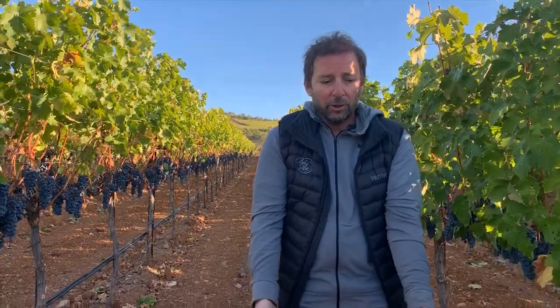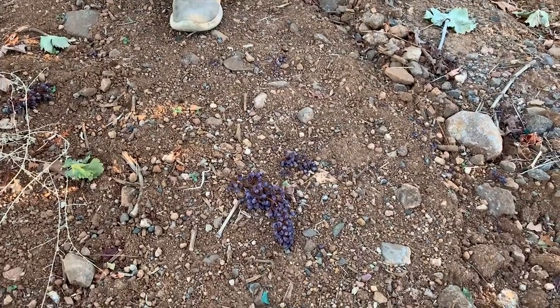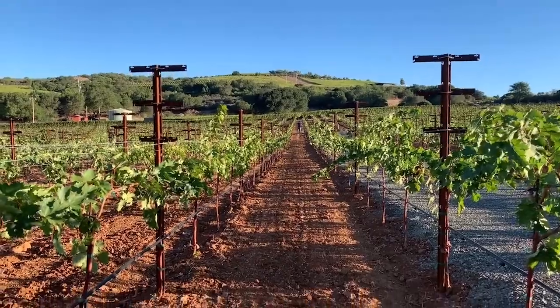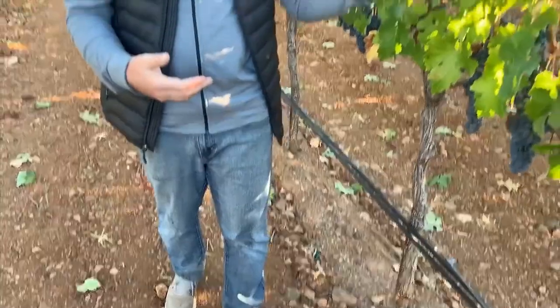Also the soil type, I don't know if you can see it on the camera, but it's this reddish, red-brown color with a lot of rocks. So we have a really good balance between having a pretty deep root system, but the vines also being under what we call moderate stress. Those conditions also create some of the highest quality of grapes.